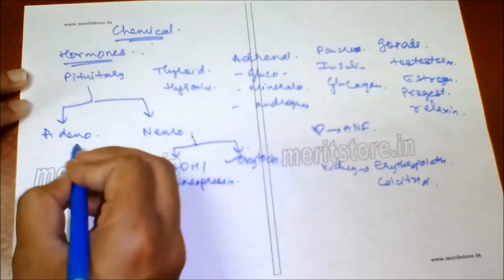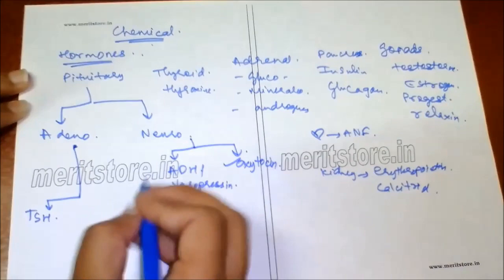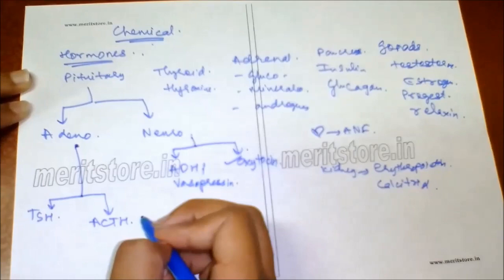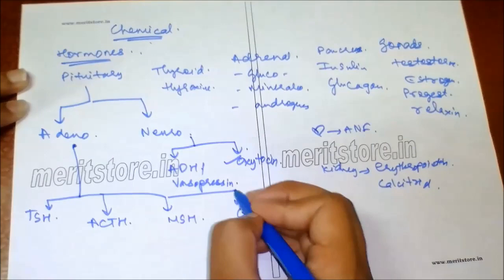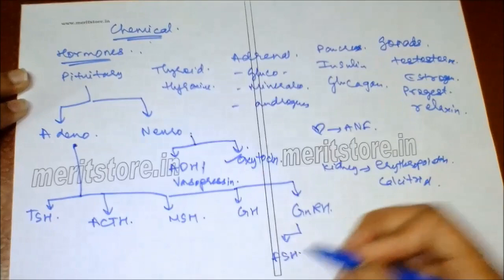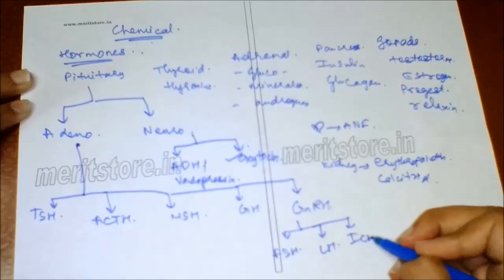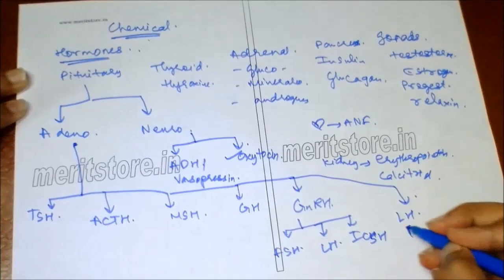The adenohypophysis secretes many hormones: TSH, thyroid stimulating hormone, regulated by TRF of the hypothalamus; ACTH, adrenocorticotropic hormone, which stimulates the adrenal gland to secrete corticosteroids; MSH, melanocyte stimulating hormone; growth hormone or somatotropic hormone; and gonadotropins. Gonadotropins are FSH, follicle stimulating hormone, LH, luteinizing hormone, ICSH, interstitial cell stimulating hormone, and the final hormone of the pituitary is LTH, which is luteotropic hormone or prolactin.